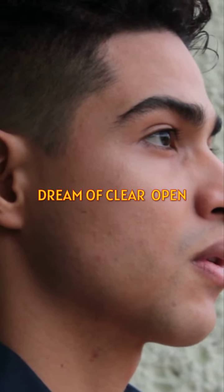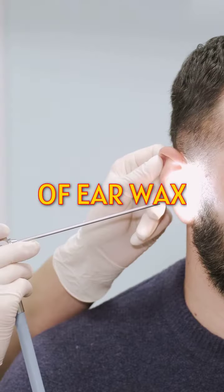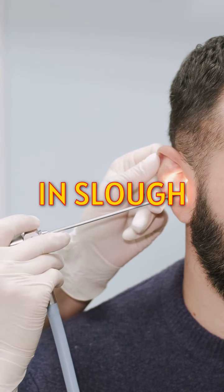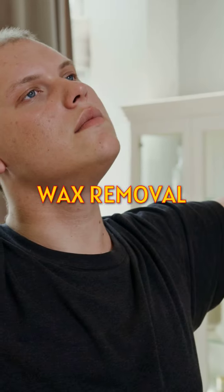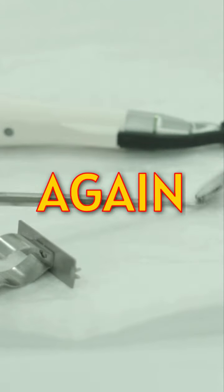Dream of clear, open ears and a life free from the discomfort of earwax. Embrace the change with the best earwax removal in Slough. Experience unparalleled relief with our top-rated Microsuction earwax removal in Slough. Hear the world in high definition again.